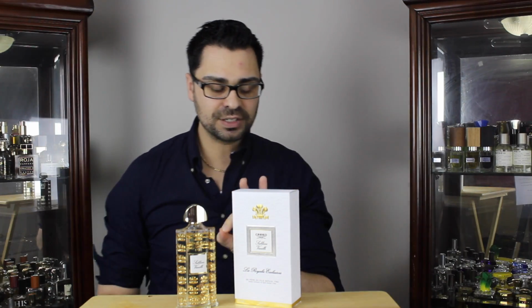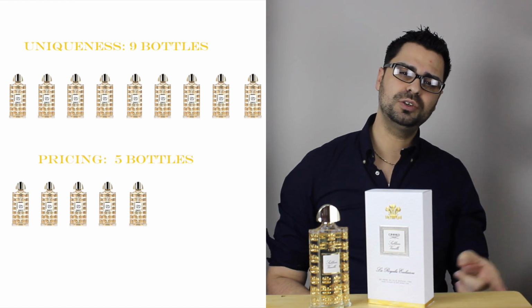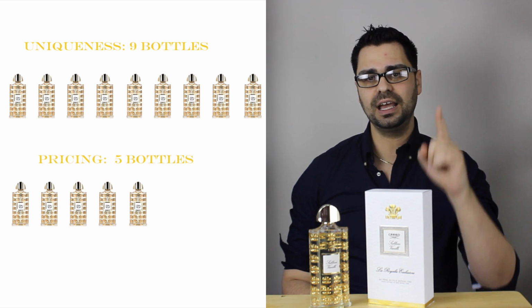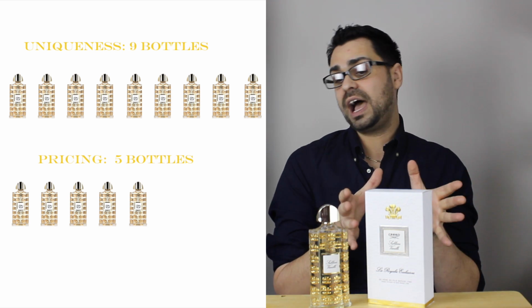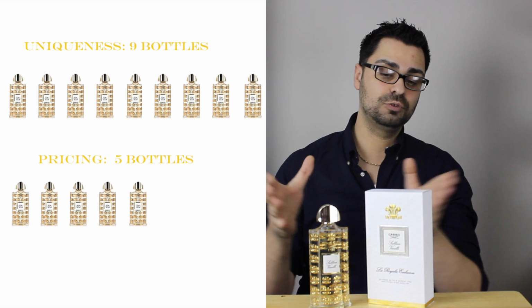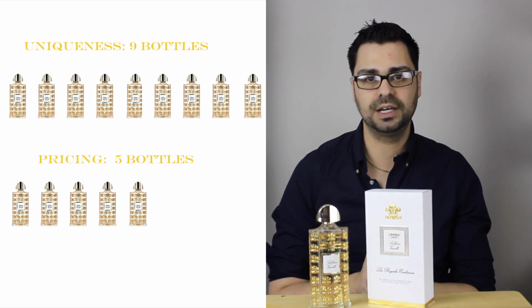Uniqueness, 9 bottles out of 10. You're like, Mark, that's such a simple fragrance. What are you talking about, uniqueness? 9 bottles out of 10. Something so simple can be this unique. I haven't smelled anything in the game that can really come close to this. A soft vanilla like this. Very well done.